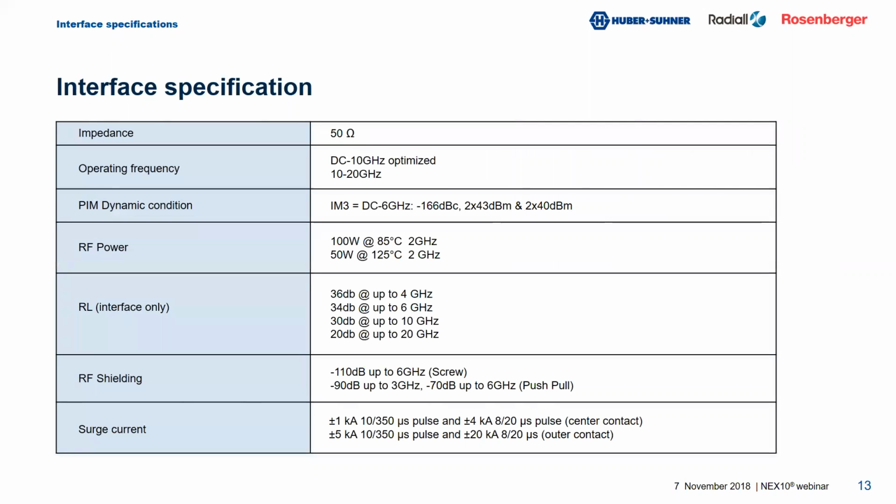Next, a little bit on the electrical specification of the interface. The connector can handle up to 20 gigahertz, but the return loss values are really optimized up to 10 gigahertz. You also see it in the return loss line: you get 20 dB to 20 gigahertz, but still 30 dB at 10 gigahertz. Intermodulation, of course, is 166 dBc at 2 times 20 or 2 times 40 watts, up to 6 gigahertz.